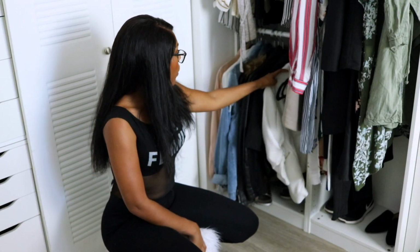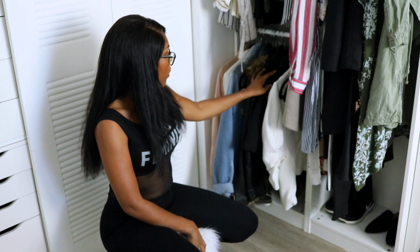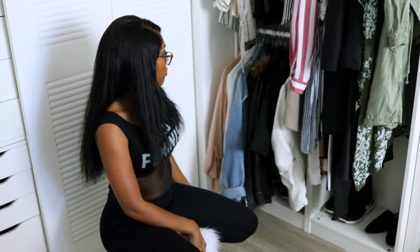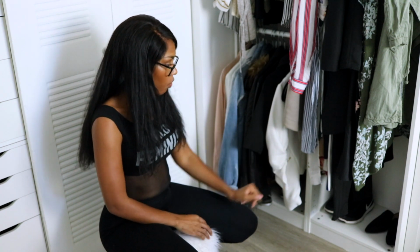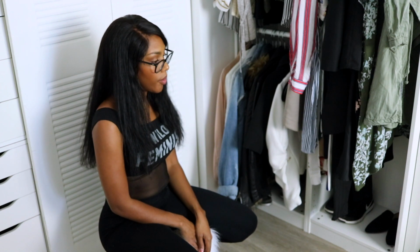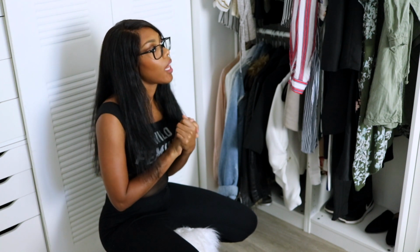Okay, so down here is where I keep my jackets. I don't have a ton of them, but again, it's color blocked from the cream to black to denim and blush, you name it. I just keep my jackets there. And then on the bottom of the wardrobe shelves, I have some more shoes down there. So that is where I keep all of my tops and my long pieces of clothing.